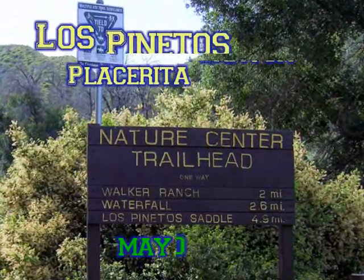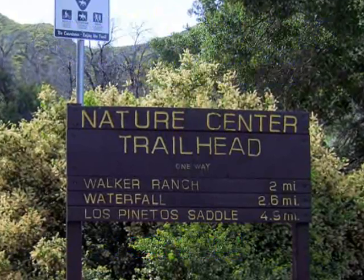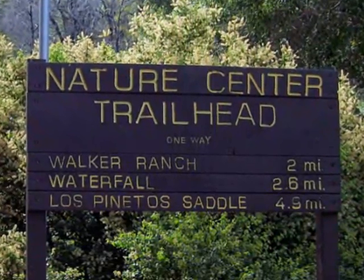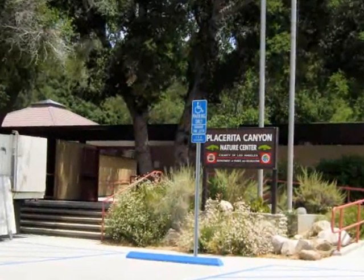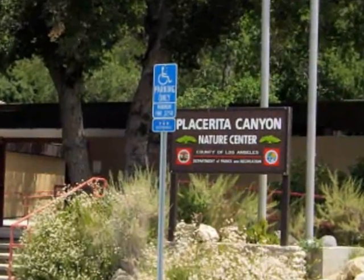This hike of a bit over 5 miles took us up Placerita Canyon to Walker Ranch, and then up a side canyon, Los Pinetos, to a waterfall. The hike began at the Placerita Canyon Park Nature Center. Part of this hike we'd been on before, but it was quite some time back.